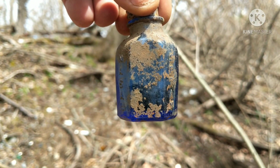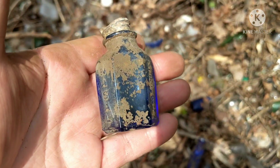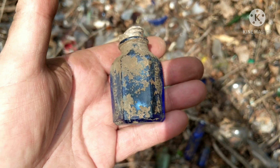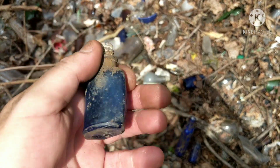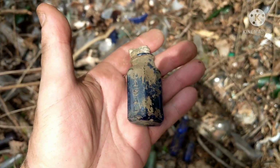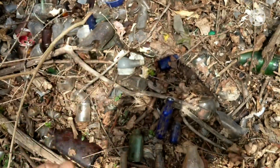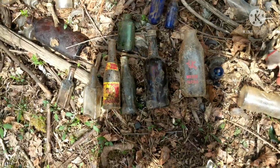what do you call it? Cornflower or something? I don't know. But it's a nasal spray. Nice cobalt, but she's got a bit of melt to it. It's almost like a coffin, like a poison bottle, but it's not. So yeah, I'll keep that just because I've never seen one before. So, yep. That's the finds for today.